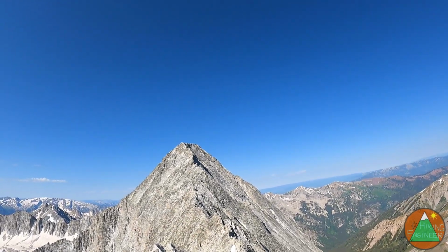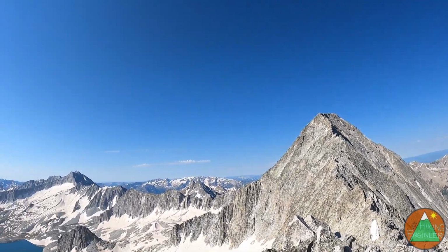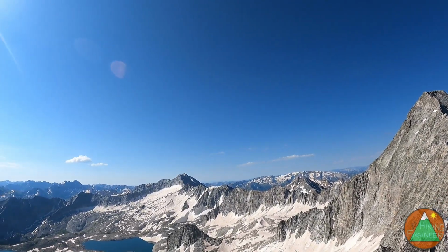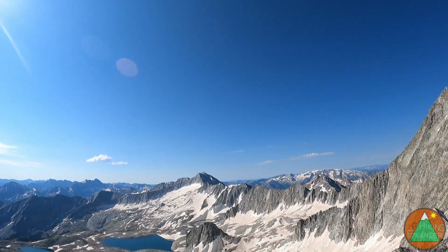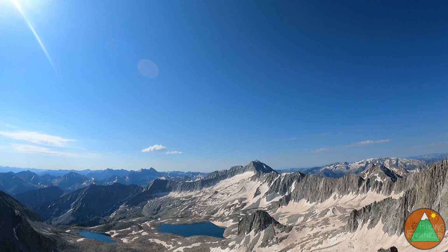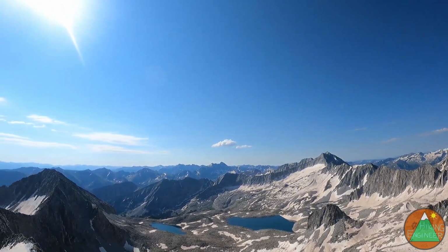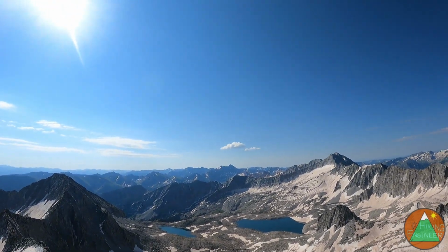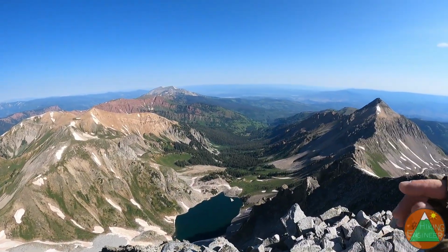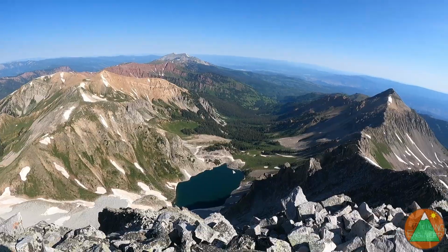And there lies Capitol. I think it's only a half mile from here. That might be Snowmass and the Bells, I believe. And Pyramid somewhere. I don't know. Might have that wrong. It's an awesome view.